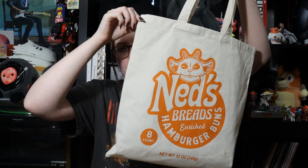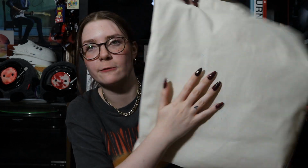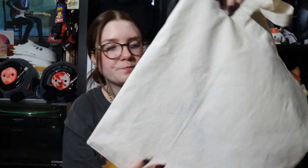And I thought this was not going to be a super high quality tote, but it's a canvas tote. It's actually pretty nice. It's got a graphic on this side, nothing on the back, but it does get worn pretty easily. So we've got some fuzzies on here from Brandon holding it already.